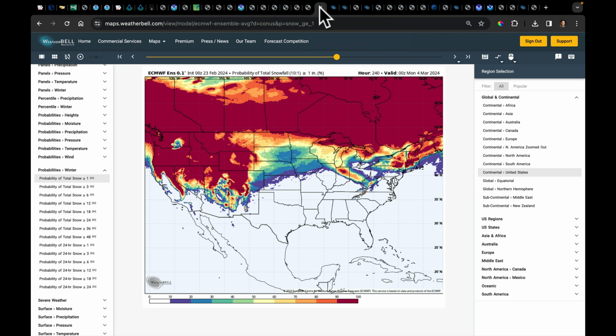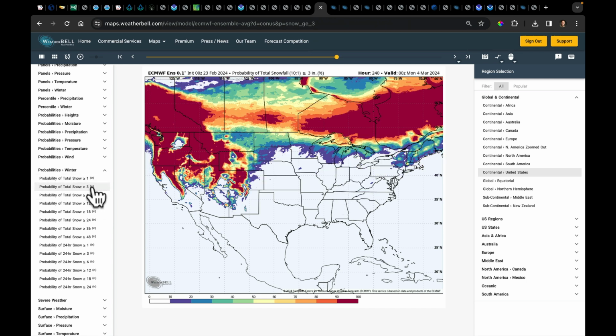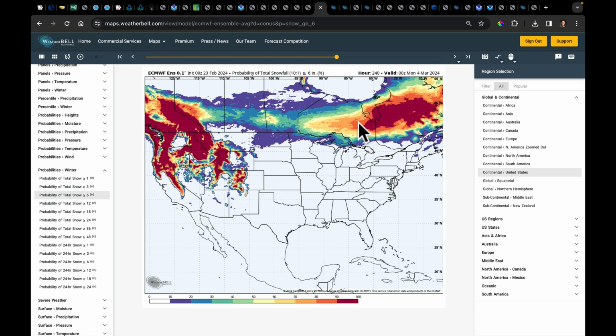All right, so what we really need to do is use the ensemble. We've seen the operational runs. Here's the chance of an inch over the next 10 days. And there you go. What follows it is all over here. Chance of 3 inches of snow in the next 10 days. Chance of 6. So there's one corridor here.